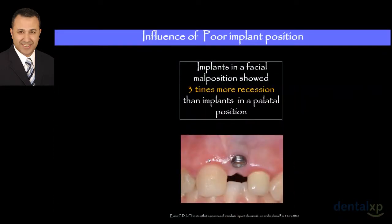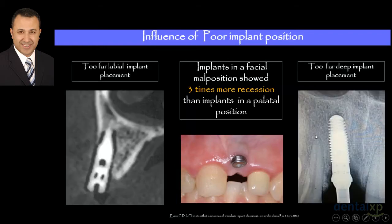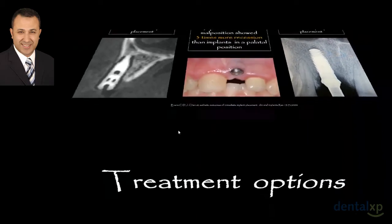Now, implant position. Poor implant position has two components: either too far labial position or too deep implant position. Both of them really contribute to the recession. Too far labial, as stated in the literature, showed 3 times more recession than implants placed in a palatal position. This is a major player in contributing to gingival recession related to dental implants.